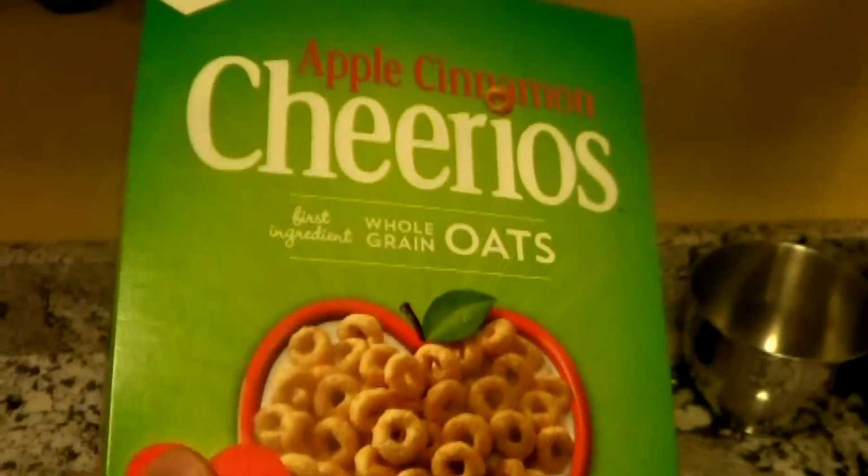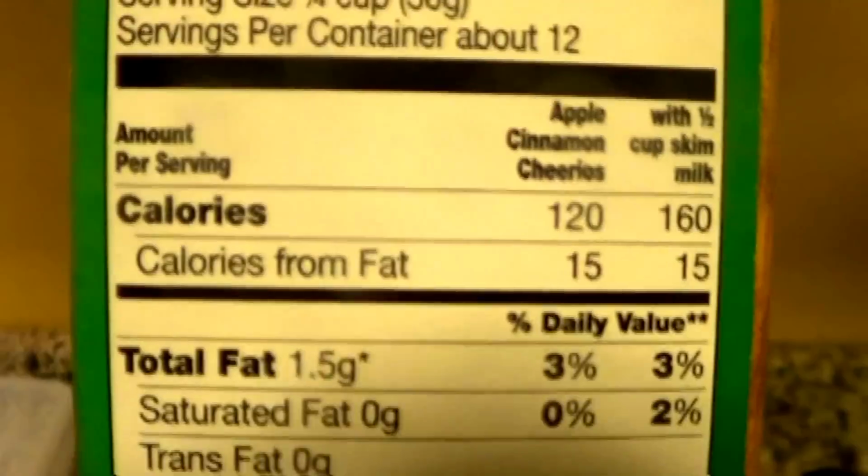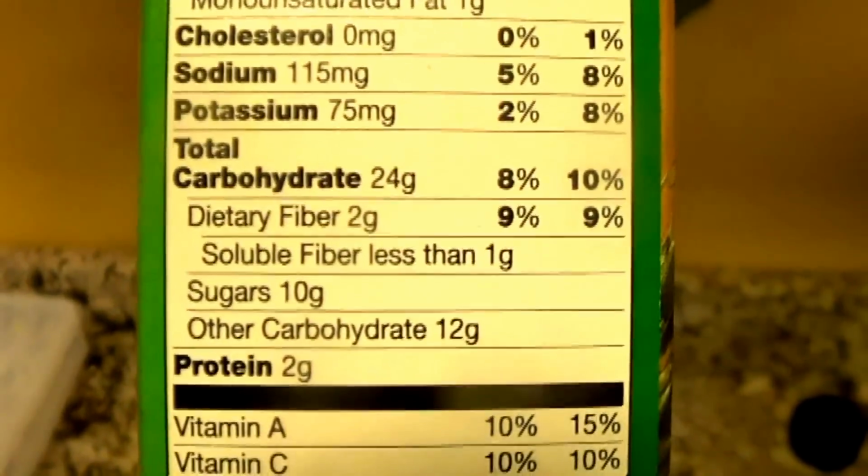Okay guys, all that cereal, and I can't have any of it because I have to finish this box of already opened apple cinnamon Cheerios. These are actually pretty good anyhow though. So I have 2 servings, so that's going to be 120 calories per serving, 1.5 fat, 24 carb, and 2 protein, and I will have this along with some cashew milk.